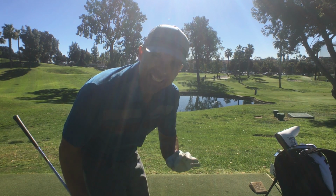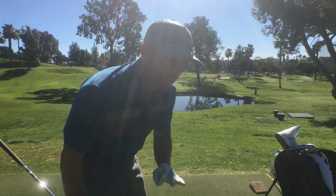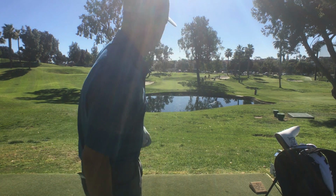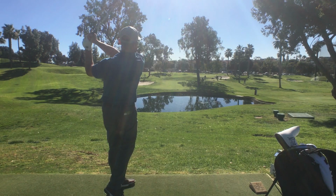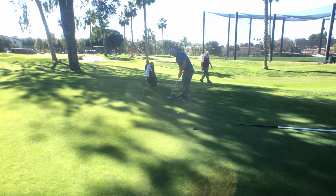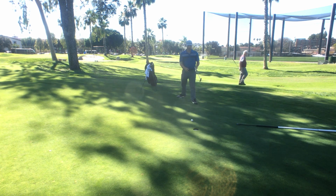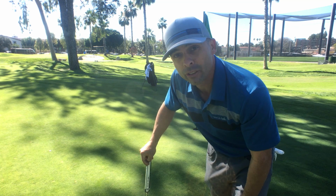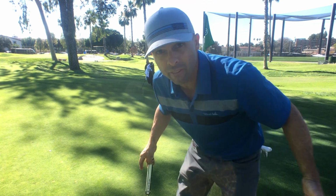How risky do I want to play it? That's what you have to ask yourself. I'm all the way risky for me, all the way. Right at it, I'll take it. I totally left the downhill putt short. Like, how did that happen? Live and learn. I got a chance to go 3 under on the last hole. Let's give it a go.